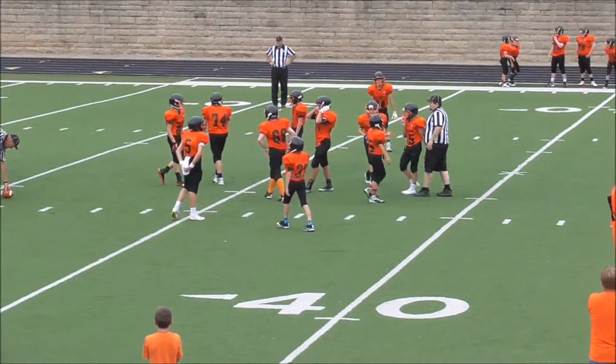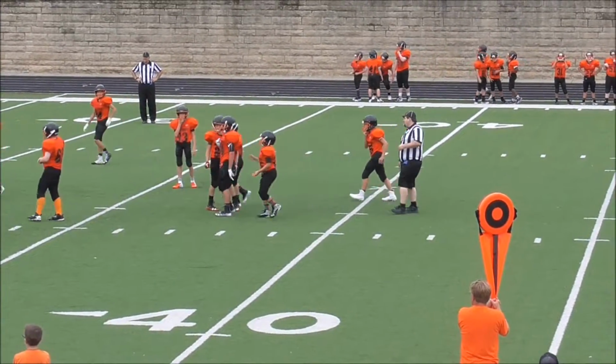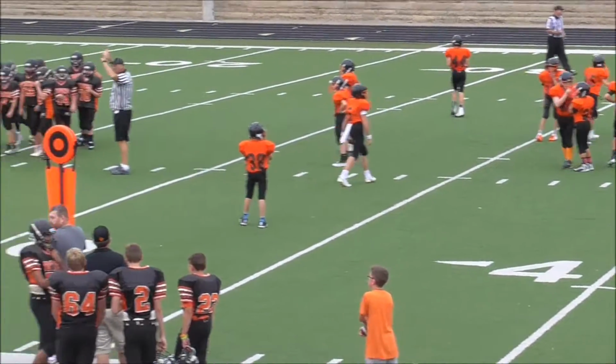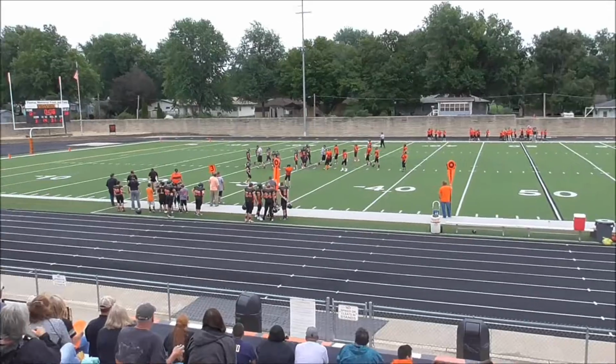Opening on the carry, but they get in for the loss, and on the tackle is number 34, Noah Jobman. Timeout taken by the Tigers.